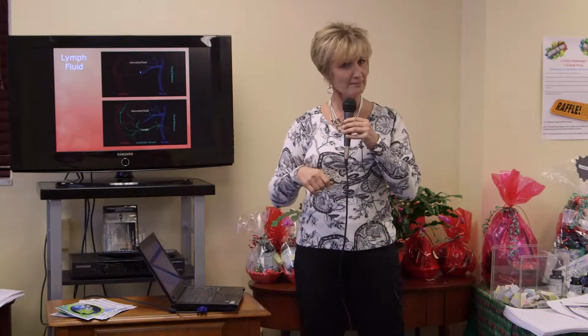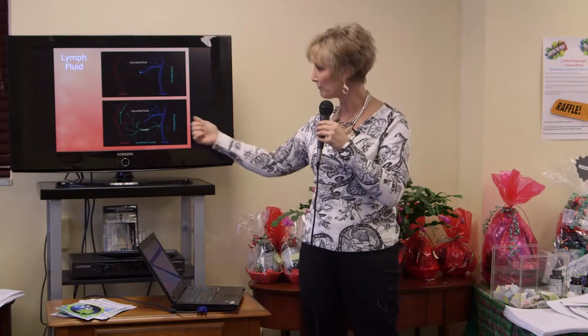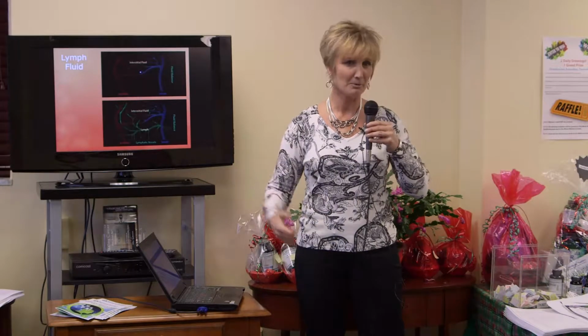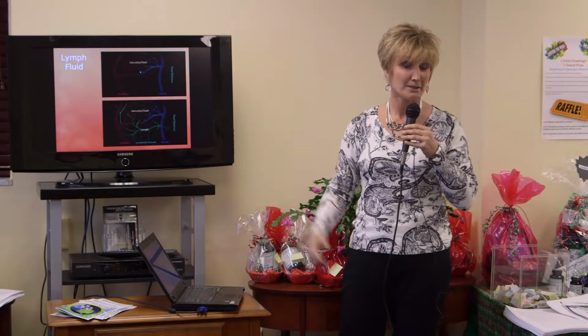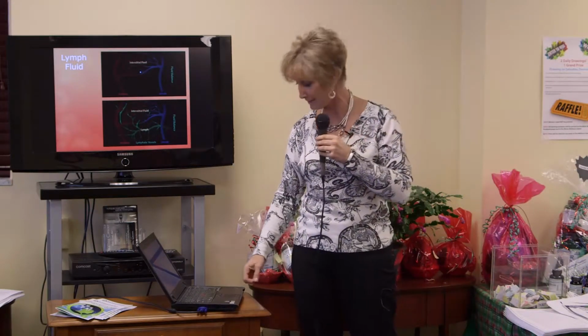Any questions on that? Now what would happen if we didn't have the lymph pick up any of that fluid in the interstitial space? That's right, edema, terrible. I've read that between 24 and 48 hours we would be dead if our lymph was not functioning, because we would just become highly toxic and blow up, basically.